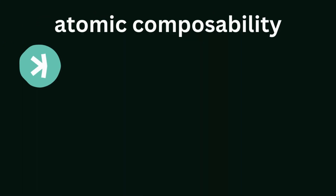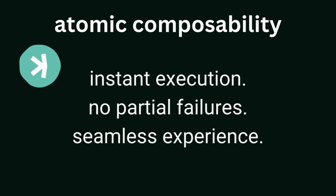With atomic composability, everything happens in one step. Your loan is issued, collateral is locked, and tokens are transferred, all in one smooth transaction. No delays, no partial failures, and no need to retry. If any part fails, the whole thing reverts, so your funds are always safe.